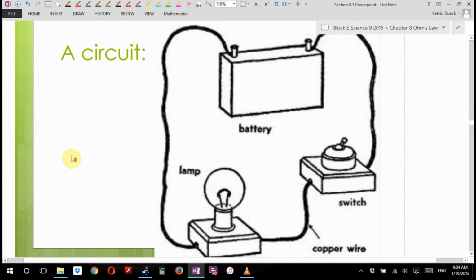A circuit. I don't think I have this in your notes. I'm just giving you some pictures. So a standard circuit will have a wire going from one terminal through some kind of device to bleed off the energy, connecting to a switch if you want to be able to turn it on and off, and then ending up with a wire that connects to the other terminal. We call this, here's your fancy word, a closed circuit or a closed loop. If a circuit isn't closed, it won't run. If you don't have a closed loop, there's nowhere for the electrons to flow.